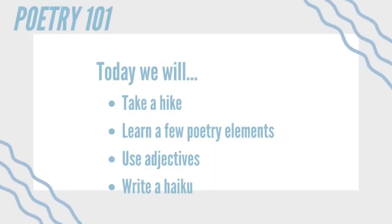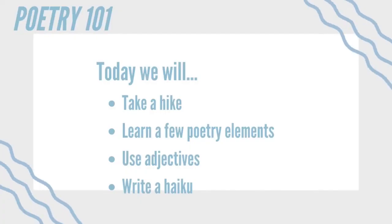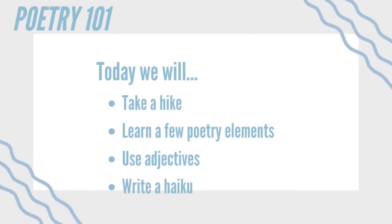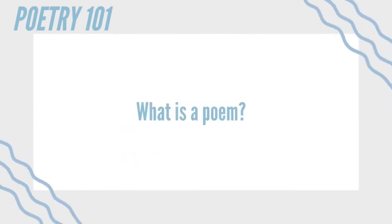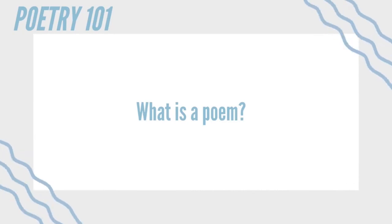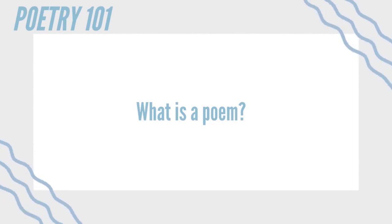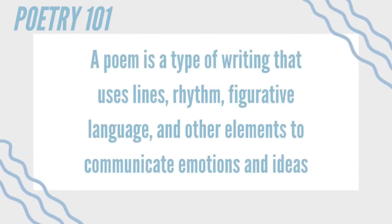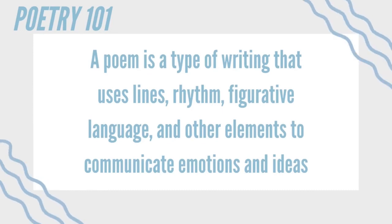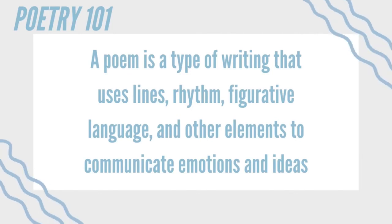Today, we will take a hike, learn a few poetry elements, use adjectives, and write a haiku. What is a poem? Have you ever wondered what a poem actually is? Is a Taylor Swift song a poem? Is your favorite rap a poem? Yes! A poem is a type of writing that uses lines, rhythm, figurative language, and other elements to communicate emotions and ideas.